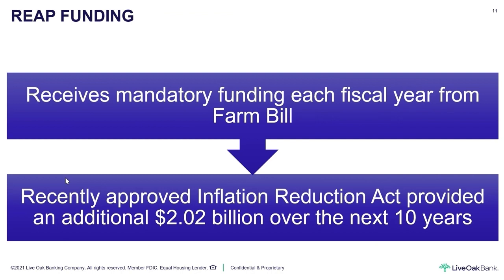There is a certain amount each year in the Farm Bill for the REAP funding for the grants and the loans. And as Allison talked about earlier, in the Inflation Reduction Act, you've got the tax credits, but you also have an additional $2 billion over the next 10 years specifically for the REAP program. So that $2 billion is all grant money. So that's a lot of money that's going to go out the door in the next 5 years for these programs.